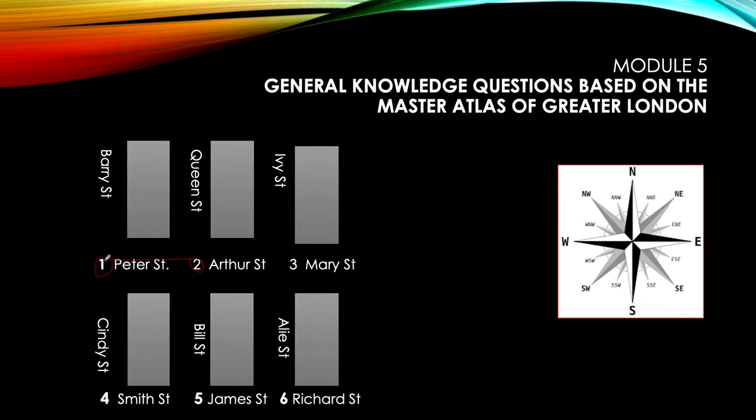If they ask you to start from point 1, go to the east and then one street to the north, what will be your end point? From start point 1, you go one street east, which is 2, and then one street north, which is here. Let's consider this is 7. So your end point will be 7.